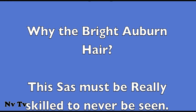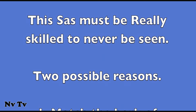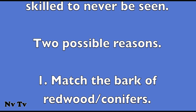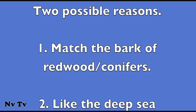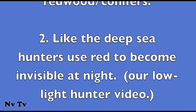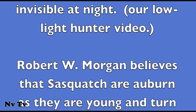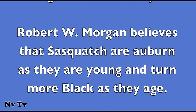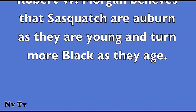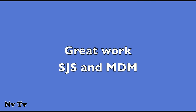But why the bright auburn hair? This Sasquatch must be very skilled to never be seen. It's so bright. Two possible reasons. One, it matches the bark of the redwood or the conifers. But number two, it's likely that the deep sea hunters use red to become invisible at night. Maybe the same thing. Robert W. Morgan believes that Sasquatch are auburn as they're young and turn black as they age, which could be possibly true as well.